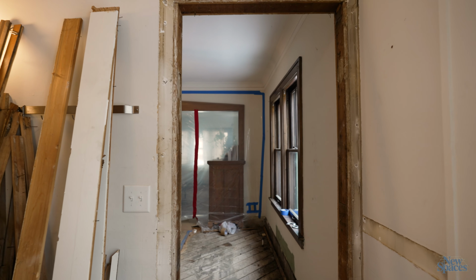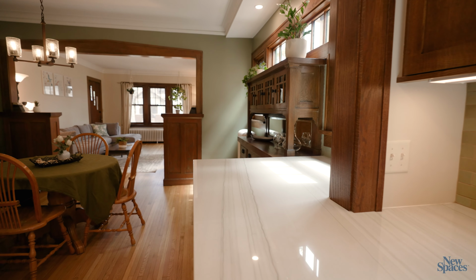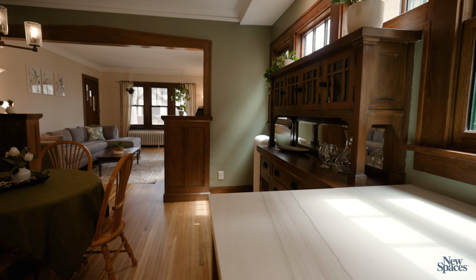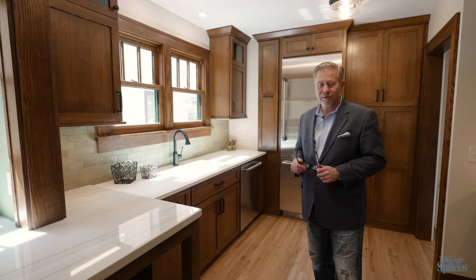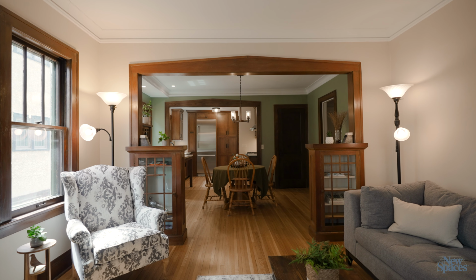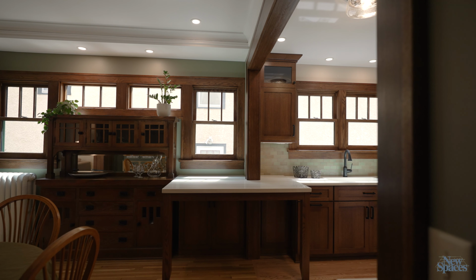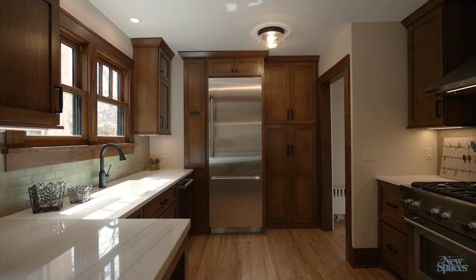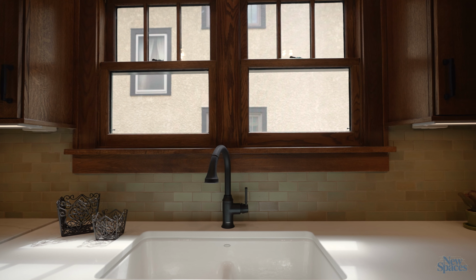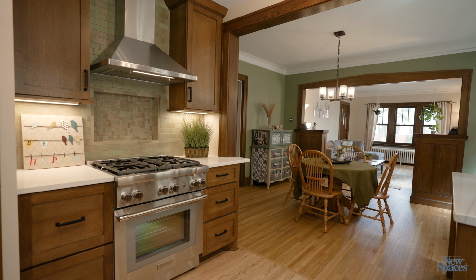All of the details of this project were well thought out by our design team and honoring the original architecture in 1922. This is what a Craftsman can look like in 2022 with a little bit more space, with a little bit better connection between the dining and the kitchen and the front living room areas, and help us live in these homes like we want to today in 2022.